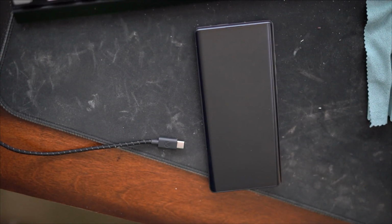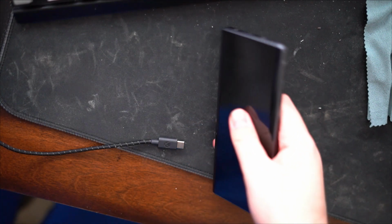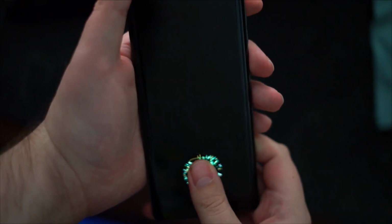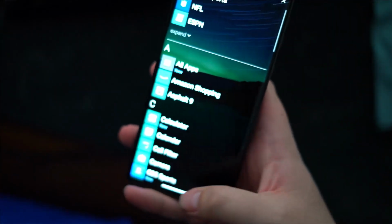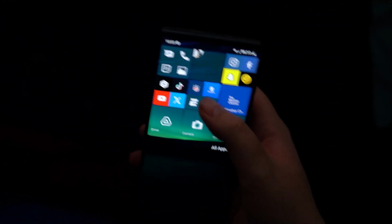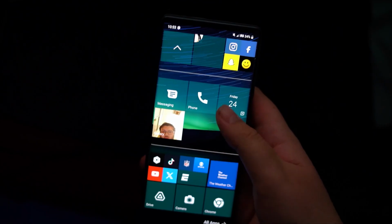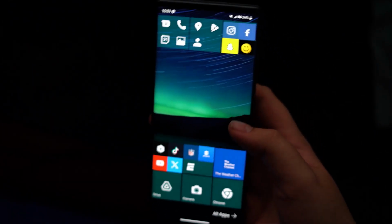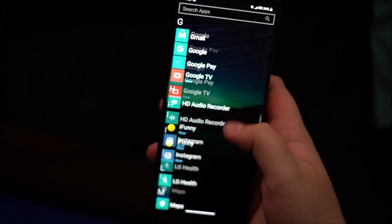Today I'm going to go ahead and do a review of Launcher 10 on the LG Wing. I know this is a phone I recently picked up for the channel to share my thoughts and opinions. This is actually probably the most interesting phone I've ever owned, I'll be honest with you. I love foldable phones, but this is that next level type of phone.